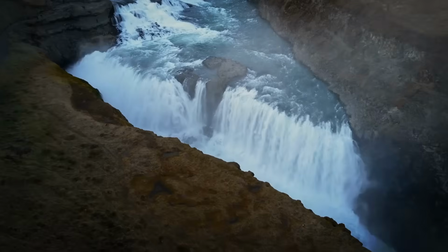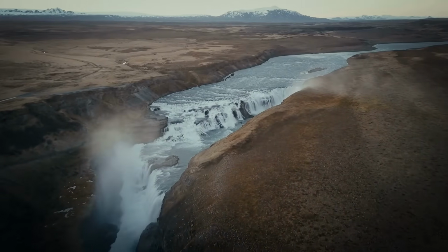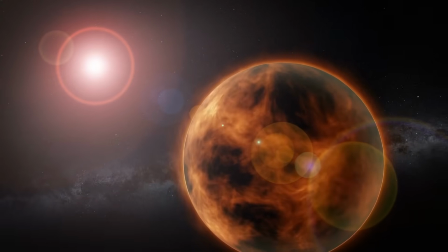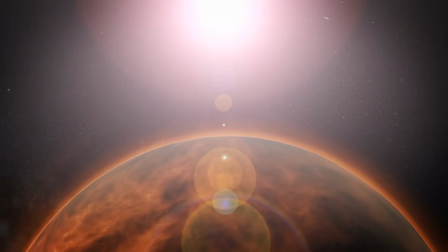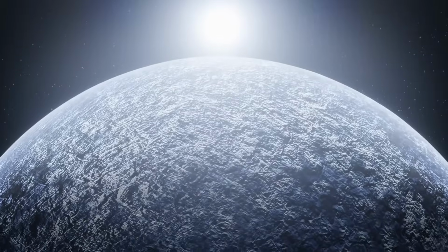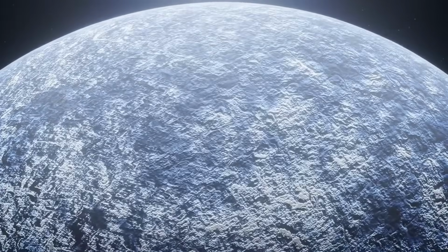Water, as we know, is the magical elixir of life. Planets love to have it flowing or sloshing around on their surfaces. So, we need to find the perfect balance. If a planet is too close to its star, things get toasty, and water evaporates into a sizzling mist. On the flip side, if a planet is too far away, it becomes an icy wasteland, freezing water solid and turning potential life into popsicles.